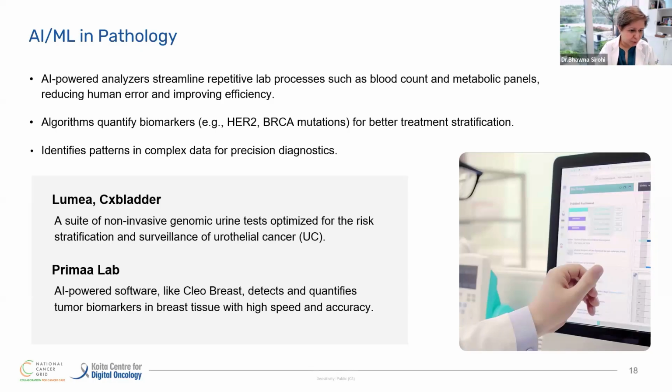But of course, you have Lumia, CX Bladder, which looks at non-invasive genomic urine tests to surveil for bladder cancer. You have Prima Lab, and you have Clio Breast, which looks at tumor biomarkers. But again, this has not been prospectively validated. It's important to make sure that whatever tool you use is prospectively validated.